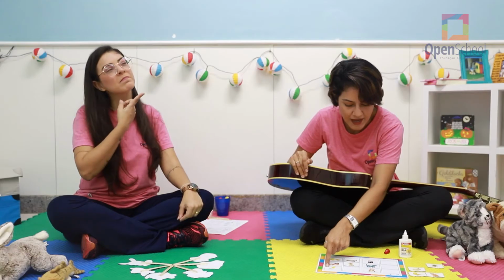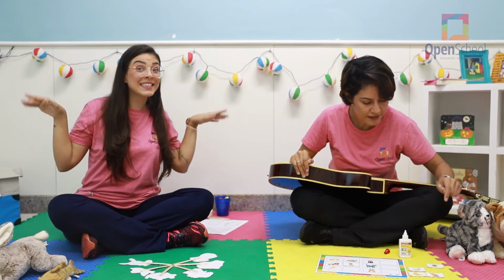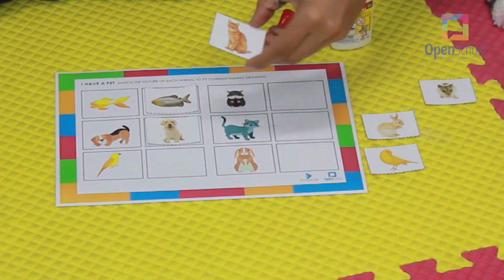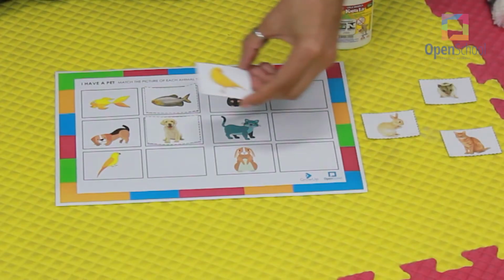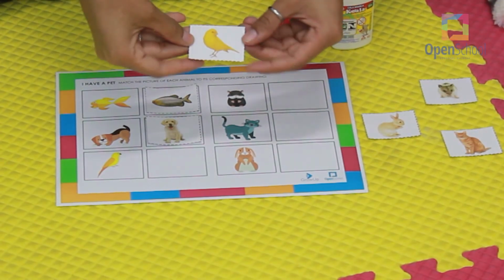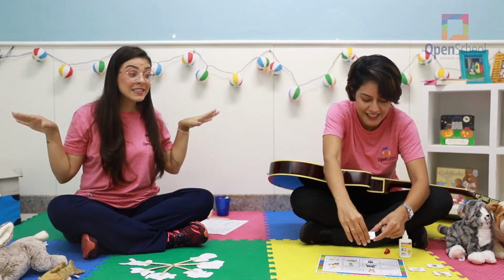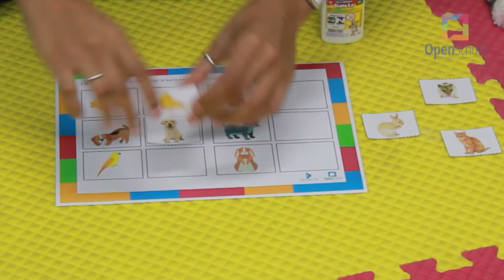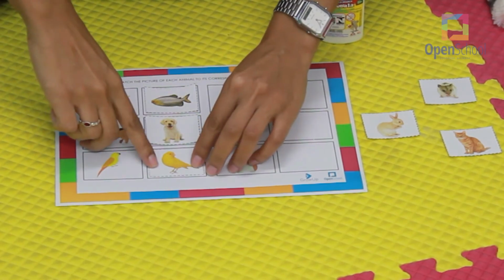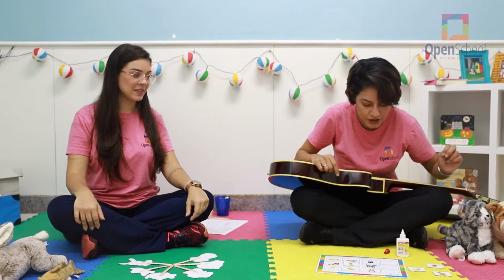Wow, what about this one? What is it? A bird. Is it a bird? Yes or no? No. This one is the bird. And what color is this bird? It's yellow, just like the other one. Look, they are yellow. So we come here and glue.